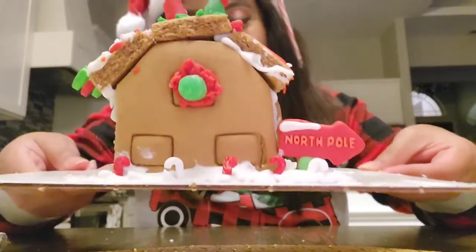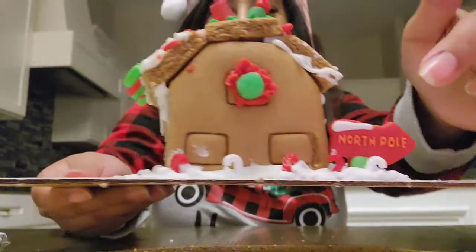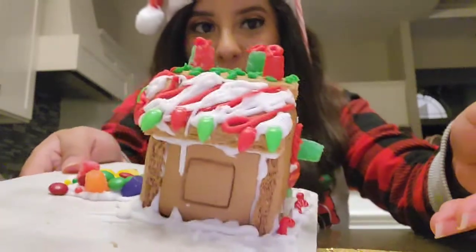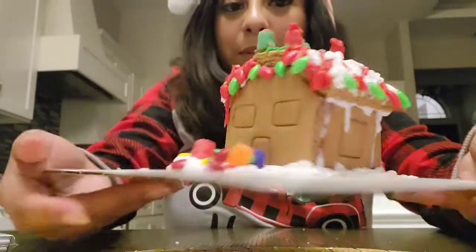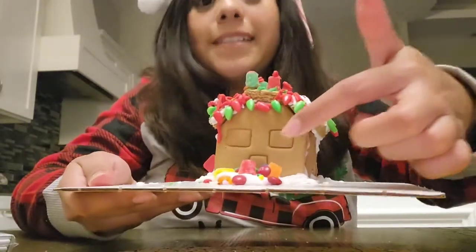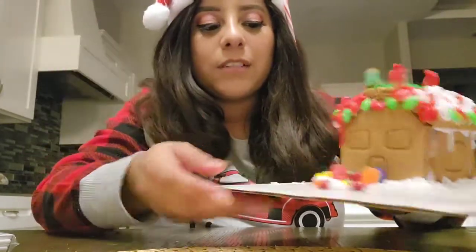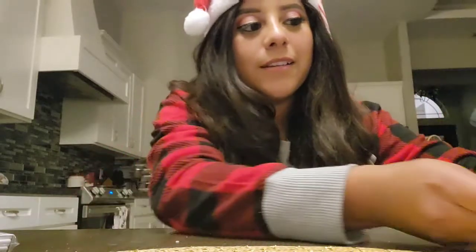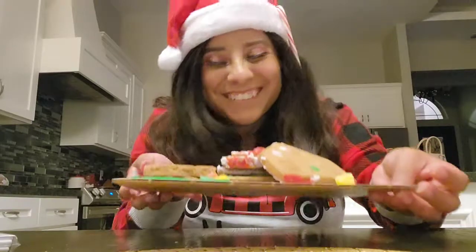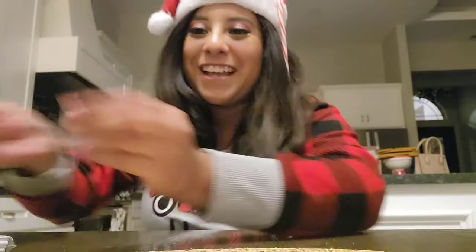So this is the little North Pole right here. And then little candy canes right there, and then the little drip right there. I was trying to put some right here in this area, but it wouldn't stick, so I just took it off, and then made it look like it has snow right there on the bottom. That's mine. And then here's Sam's and Emilio's. They tried, okay? Emilio knocks everything out right now.